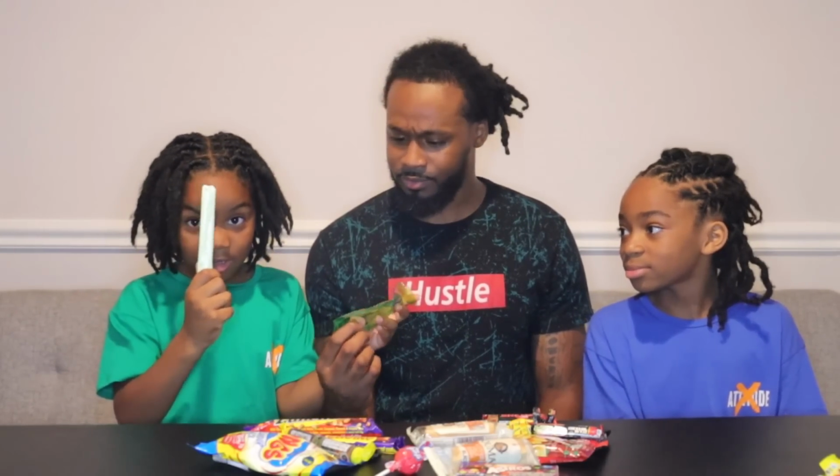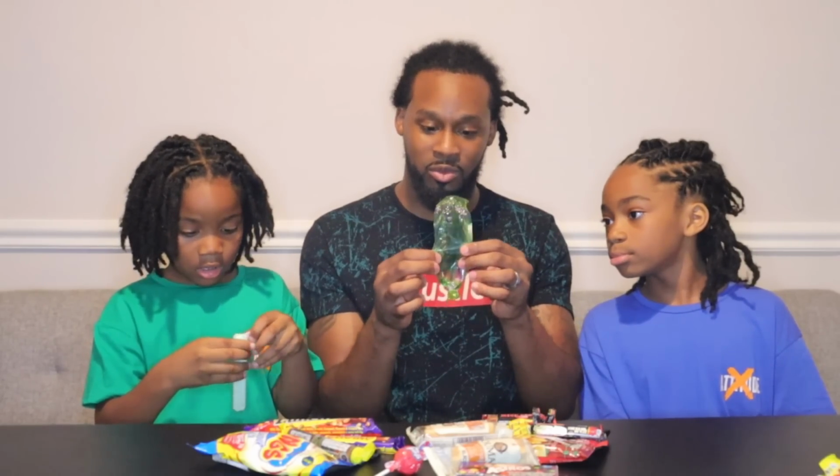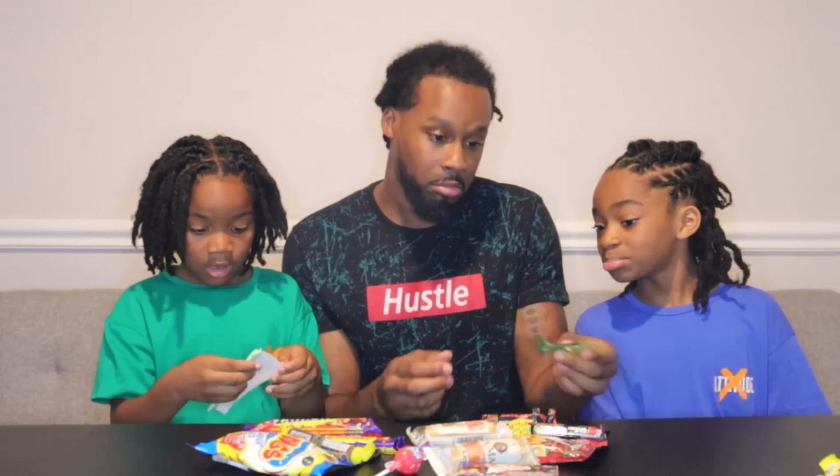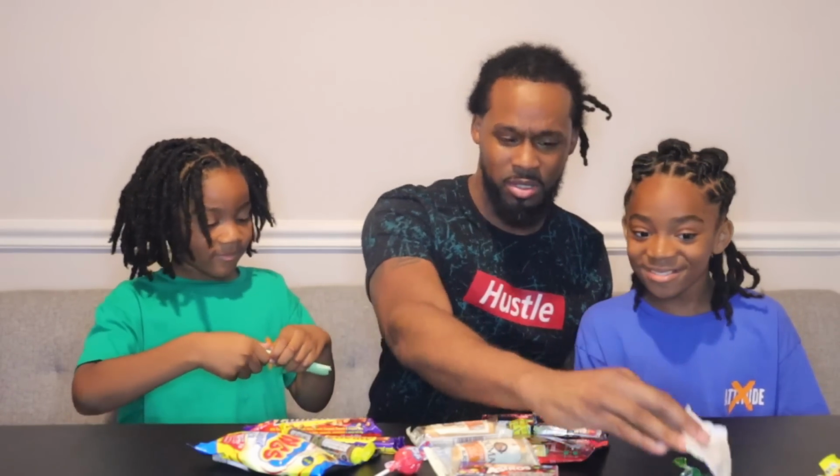It's all green, like light green. Yeah, I love the wrapper too. Look, the actual candy is green, which made the wrapper even greener. Now the wrapper. Oh, there's another piece of wrapper on it. What? This is some good stuff.